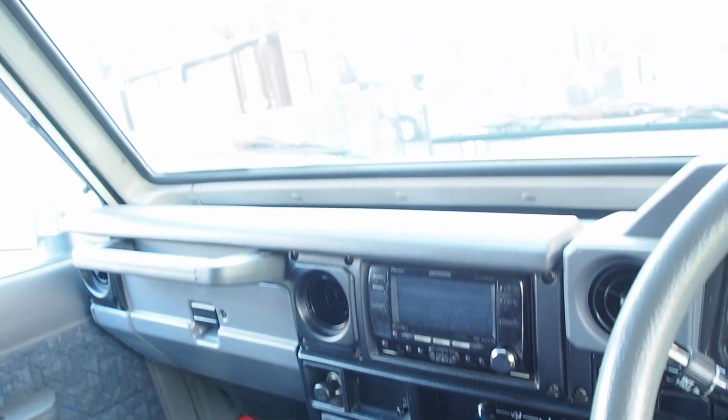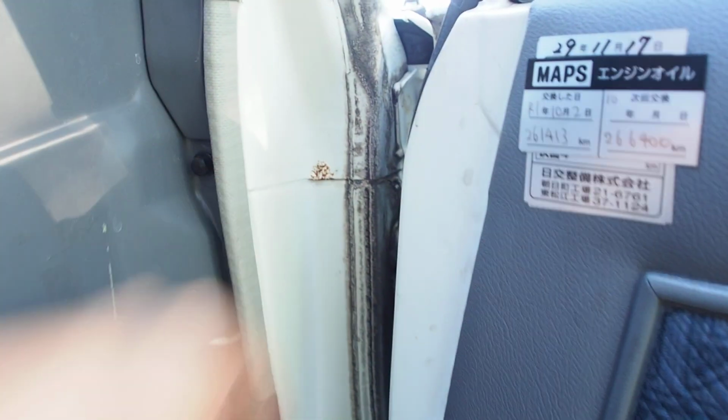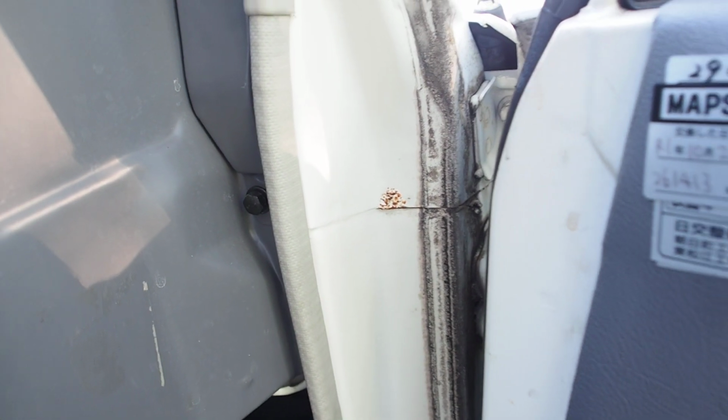Okay. Place to hold on to when your husband's driving too fast. And look what I found. That's real corrosion, so that will need to be repaired. I did look throughout this and the other side just to make sure.